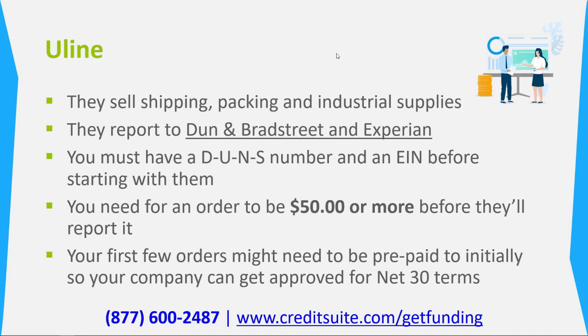So in the vendor credit tier, we want to get 5 payment experiences so we could move to revolving credit in the retail credit tier, which means the next step of this process is we start getting Home Depot and Lowe's and Office Depot and Sam's Club and Costco and credit with all the retailers, right? So when we have one account that reports to 2 reporting agencies, like Uline reports to D&B and Experian, it counts as 2 payment experiences. So if I need 5 payment experiences to get to revolving credit, then this is a gold mine when I get Uline because I got 2 payment experiences with 1 account.